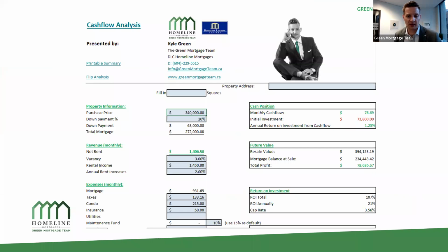And so this is a quick snapshot of what our Excel spreadsheet looks like. You punch in the purchase price, the rental income, and the expenses, and it'll tell you what your cash flow is, your cash on cash return, your return on investment in total and annually, et cetera.